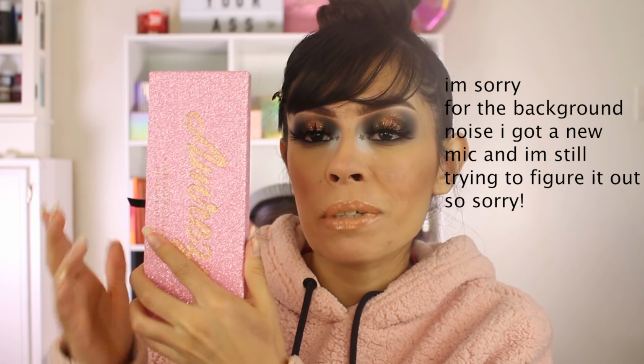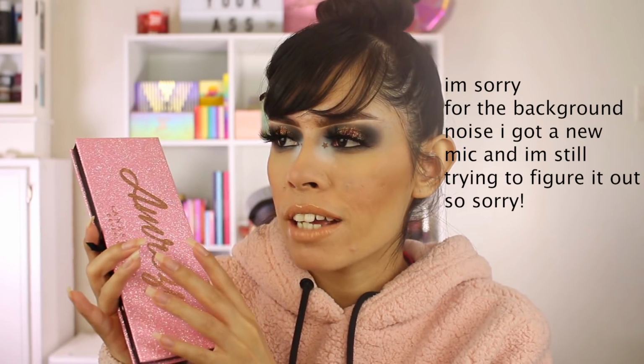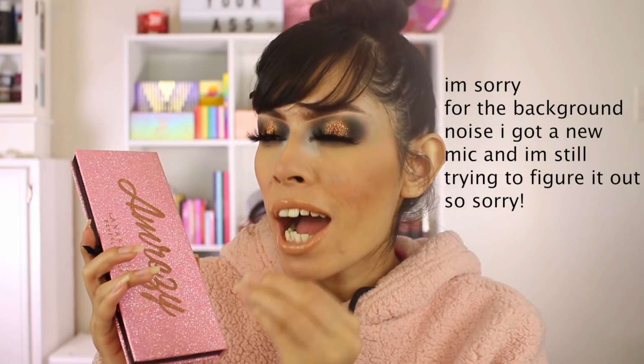Alright you guys, my final thoughts. Now you guys know I like to rate the palette, and I definitely rate the palette a 10 out of 10 aesthetically. If you look at this palette, it is absolutely stunning. It gives me Amrezy vibes. I can never say that word right. You could definitely look at it and say this is a reflection of her. So aesthetically pleasing, it's definitely a 10 out of 10.